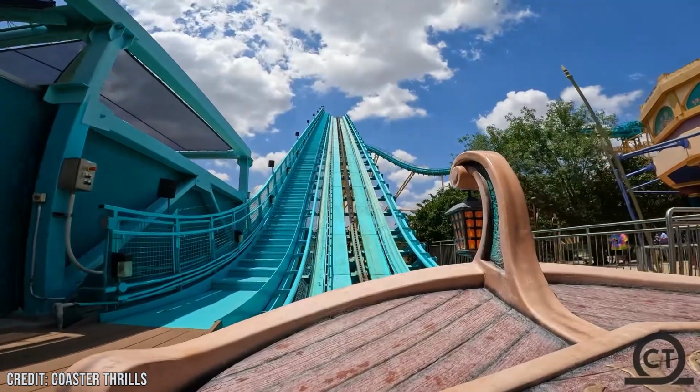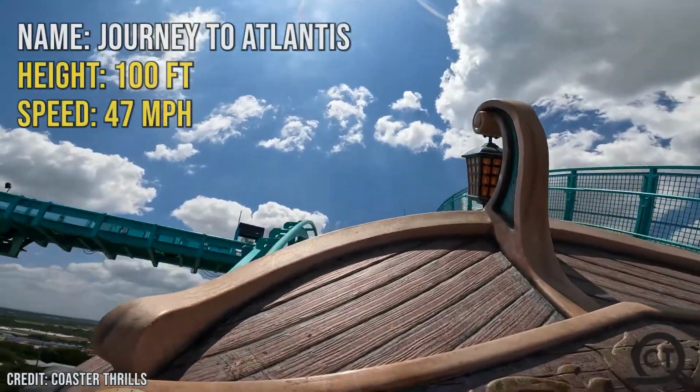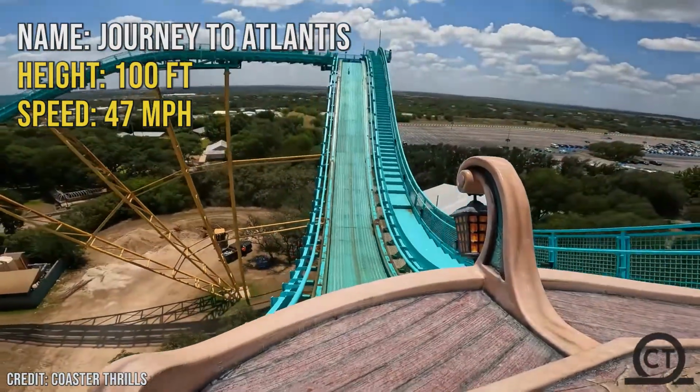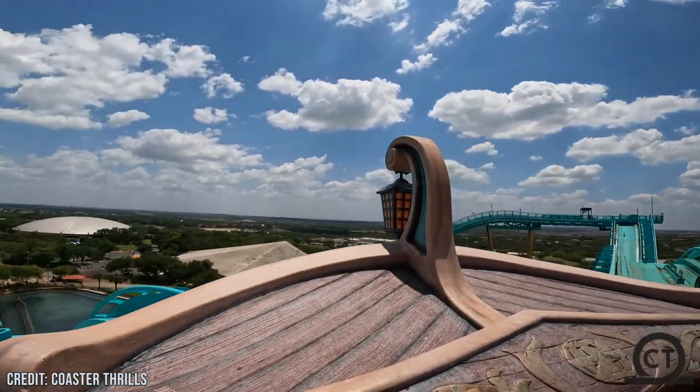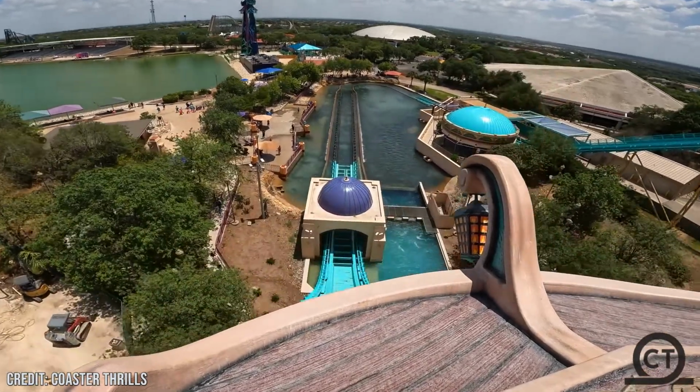The next coaster you should look out for there is Journey to Atlantis. This is a water coaster that features a splashdown at the end of the ride. What's fun, it has 2 turntables that spin you around for part of the ride.